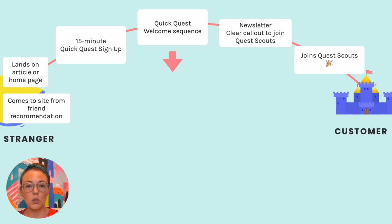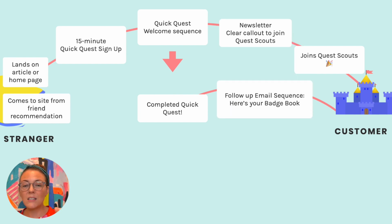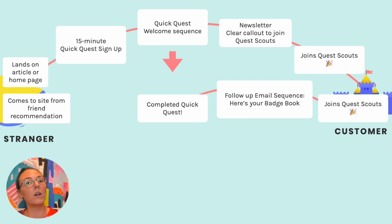But something to note about the Quick Quest Challenge is if someone's in that welcome sequence about the Quick Quest that I just showed you, it basically creates a fast track bridge to becoming a customer, because they say, hey, I did it, I get my badge, I'm so excited. And in that follow-up sequence where we have, here's your badge book and here are the reasons why you should join, it's feasible that someone would be so excited that they just got their first badge that they would then want to join Quest Scouts.